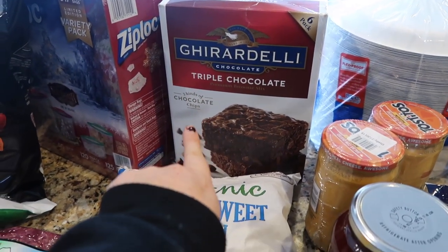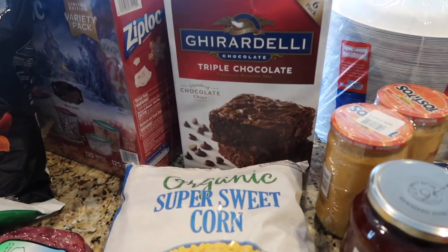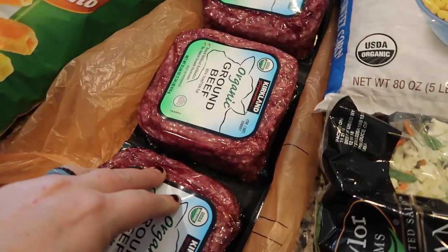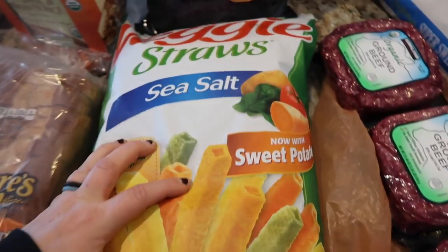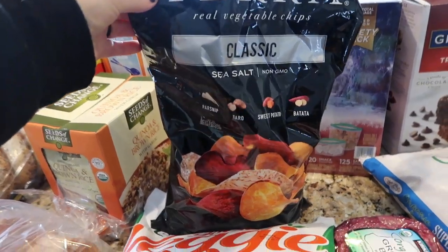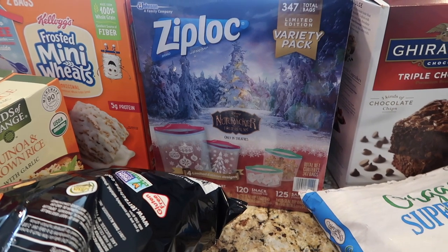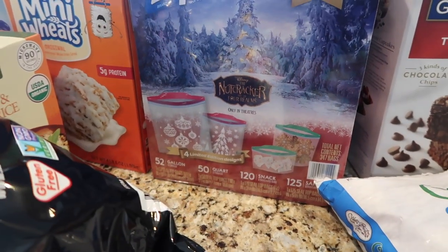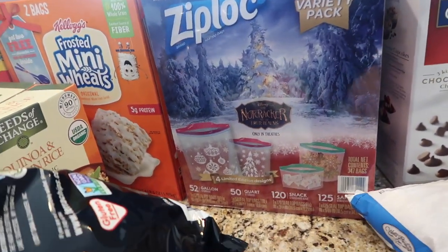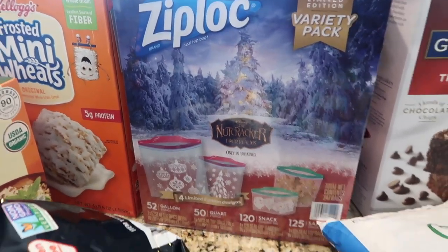The box of the triple chocolate brownies. I figured those will be good for the holidays because I can just whip them up if we're going to a party or something. I did grab the 3-pack of the ground beef. Grabbed the thing of veggie straws and these vegetable chips. And then I did grab the variety pack of the Ziploc bags. So this is 52 gallon, 52 quart, 120 snack, and 125 sandwich. And they're like the nutcracker ones right now. Yeah, this was the variety pack they had.